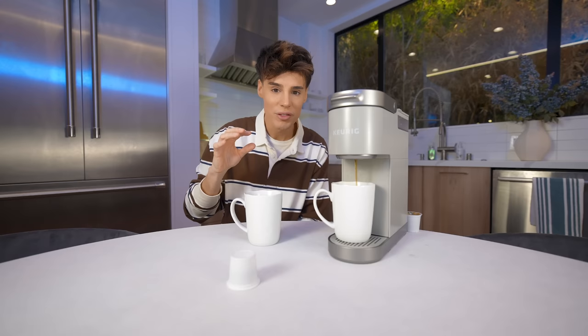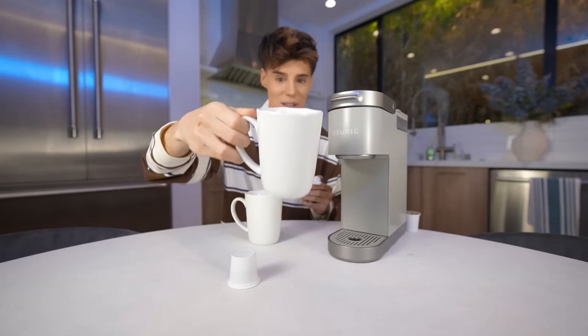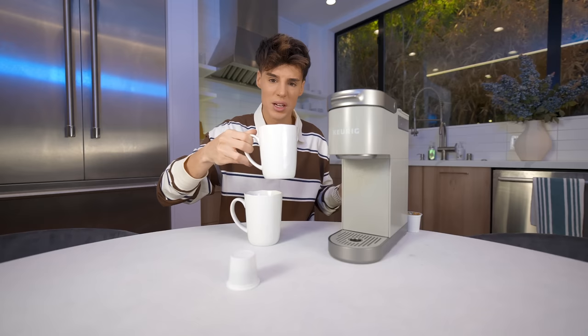Okay, so there we go. It's just black coffee. There's nothing to see. So I'm gonna add some sweetener, just because I never have my coffee black, it would just be unfair. And let's give it a try. Let's give it a swirl. The smell, 10 out of 10.